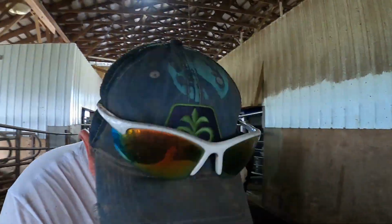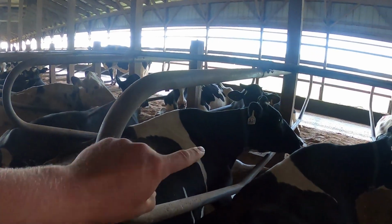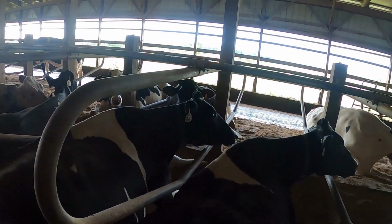Once I get done looking at them, I'll go into the computer and look at all their milk results from the day before and see if their Fitbits, for lack of a better term, have picked up anything. So yeah, our cows do kind of wear Fitbits. As you can see here laying down, that blue collar right around their necks.